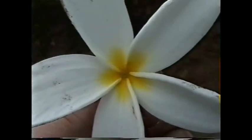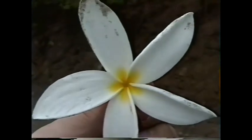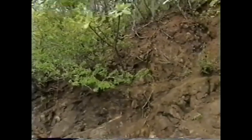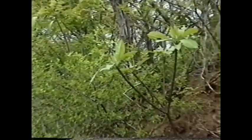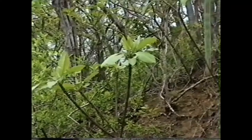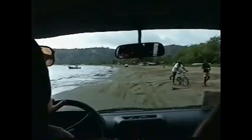Yep, the old palmera, whatever, I cannot say it, growing wild here, right there alongside the beach. Smells really good. Okay, roll. Okay, I gotcha. Roll them.